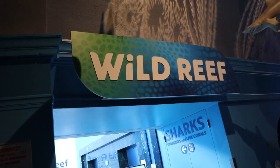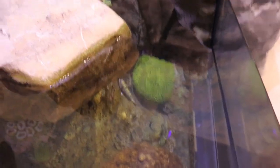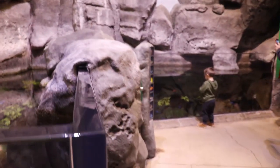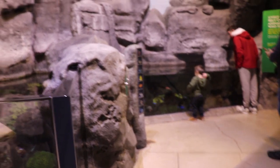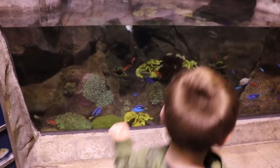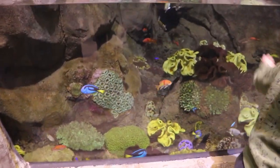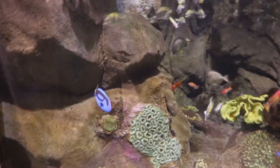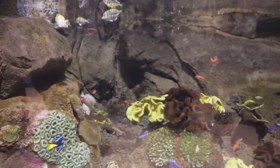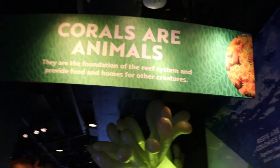Let's go to the Wild Reef where there's sharks and stingrays. This is also a bunch of coral here in the Wild Reef. Xander's looking at the fish. Yeah, look right there. Here's all the fishies that are in there. Xander was pointing them out. Oh yeah, there it is, Dory. Telling us about coral, that they are animals too.